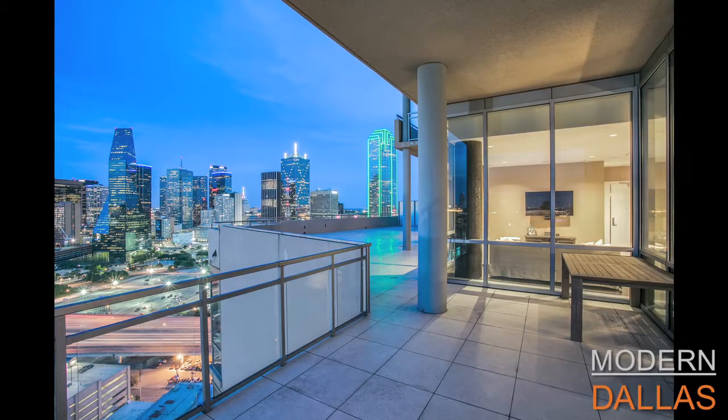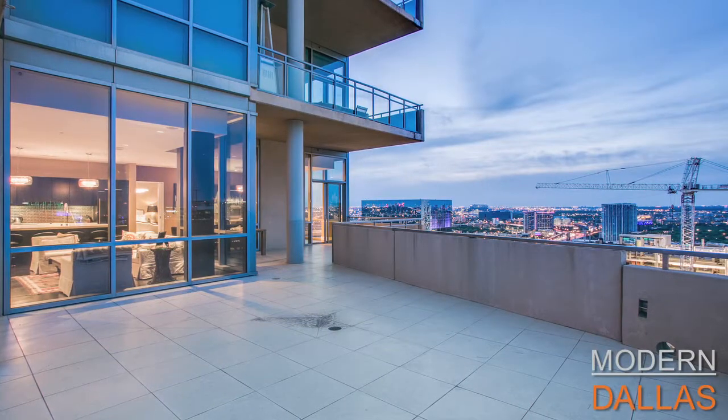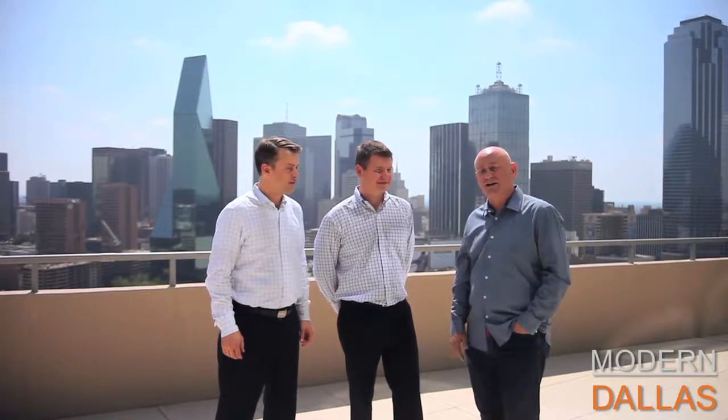Modern Dallas Real Estate this week is high in the sky, looking over the city of Dallas. And I'm here with Ryan Strife and Jason Bates of the Perry Miller Strife Group. And we're here at the house at 2200 Victory Avenue. And this is Penthouse 2501. Ryan, obviously the terrace is amazing, but this is a great unit. Tell us a little bit about this building and what people can expect.